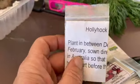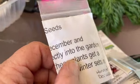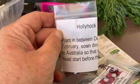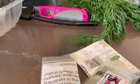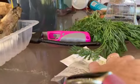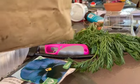I've also got some hollyhock seeds. Now, I'm a big lover of hollyhocks, and as you can see, these are all ones that I harvested the seeds from back in December of 2021. You'll notice I put them all in these little packets, and then I put a label on so I know when. They do say plant February to December, but the weather here has been strange at best lately, and we were talking to my mother-in-law last night, and she said there's going to be another hot snap, so I'm going to put them in and see how we go.